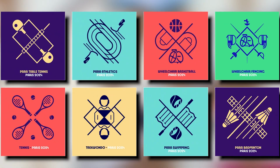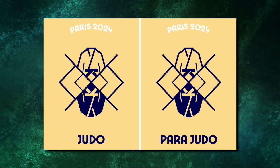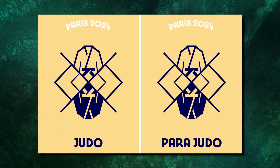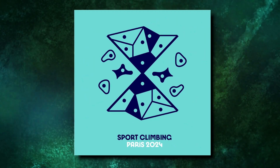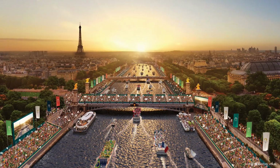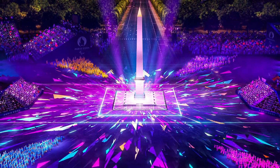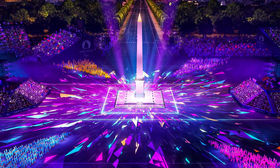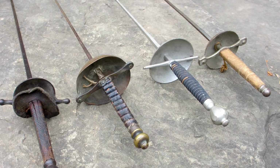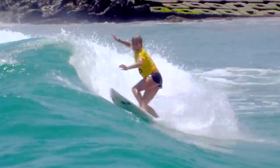Frankly speaking, the designs are bursting with colors, making them eye-catching and vibrant. Each icon is made up of 3 key graphical elements. You've got an axis of symmetry, a representation of the ground, and of course, a depiction of the respective sport. Clearly, the administration has left no stone unturned, working closely with international federations to make sure that even the tiniest details, like the different types of blades used in fencing, were accurately represented. Now, that's some serious attention to detail.